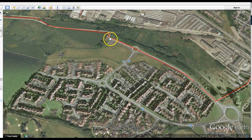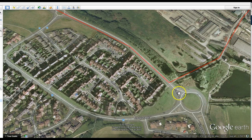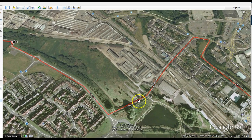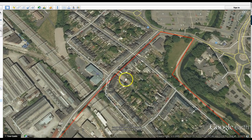First is very soon after the first checkpoint, and that is you go over this first roundabout, and just before you go to the second roundabout, the cycle path 55 route turns left here and takes you through this little bit of greenery here. You emerge back around by some industrial estates. You go over the railway bridge, and you'll come out, and you need to join the path here.